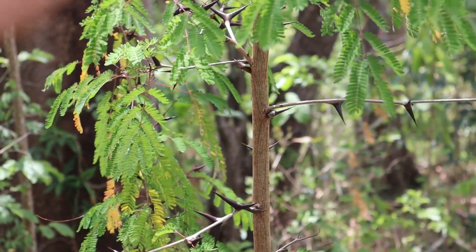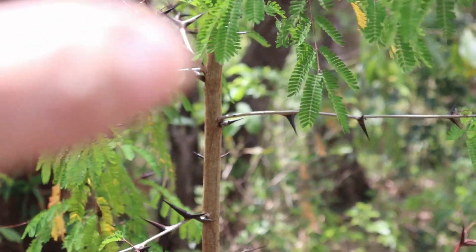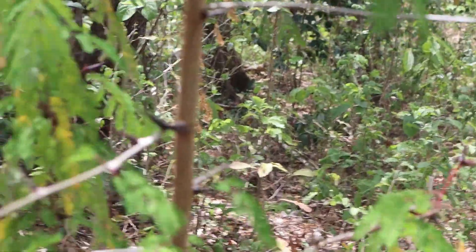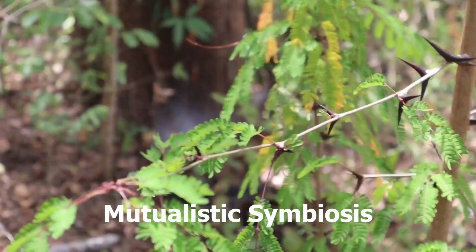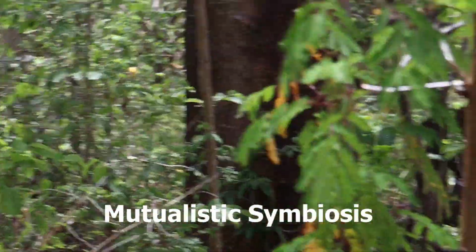Another thing that causes them to be agitated is a smell that they're not accustomed to. You know, I took a shower this morning, but that doesn't matter to them. So they have what is called a mutualistic symbiosis with this tree, Bullhorn Acacia.